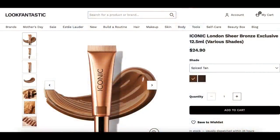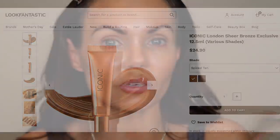I did pick up this. This is a new product. This is from Iconic London. You can actually get this on the Sephora website. I got this on the LookFantastic website. This is also a liquid bronzer. You can actually pick this up in several shades. So I think that's the downside to the one from Chantecaille. It only comes in one shade. And they need more shades of this.